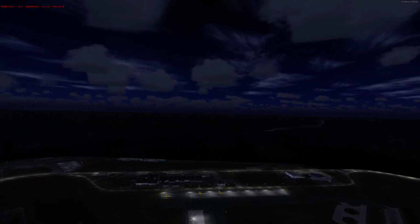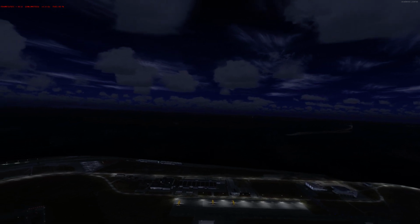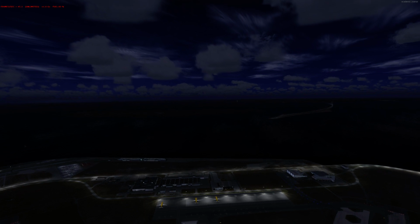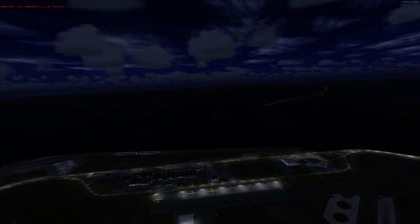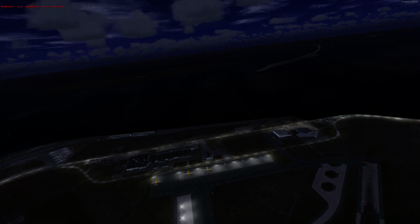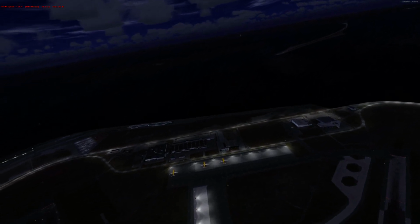Let me see. Jet FA is here, welcome aboard. Cap says he only used 22 right if the firefighters have to cross 22 left. That's a good question.